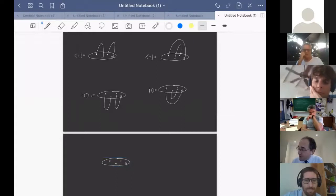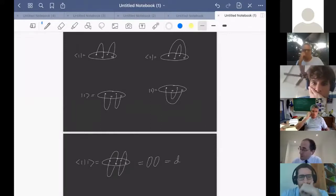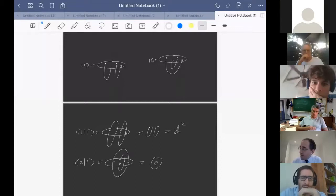Let's try to calculate <1|1> like this. To draw <1|1>, I squeeze together the one bra with the one ket. So this thing will then look like one going down and one going up. And this picture is just two loops. So it's d squared. I can do the same thing with <2|2>. I'll draw it quickly. It looks like this on the top, and like this on the bottom. This is two loops again, and that's d squared.